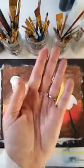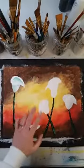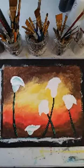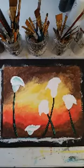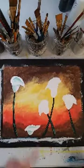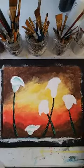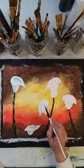And here I am just putting in, like I said, the light green low lights. But you most certainly could use a light gray or even a light blue, I think would look cool too. Or, like Estelle was saying, because calla lilies could be yellow, even yellow would look good. But I'm using a light green right now to get these low lights in here.